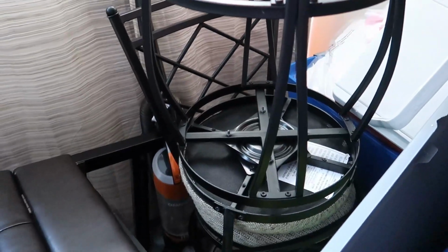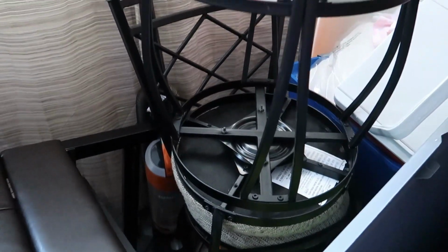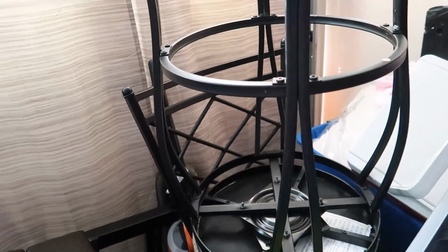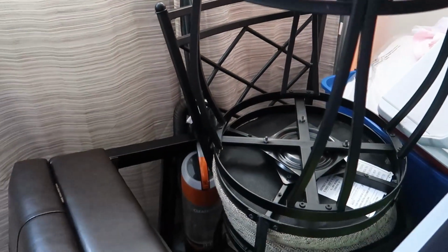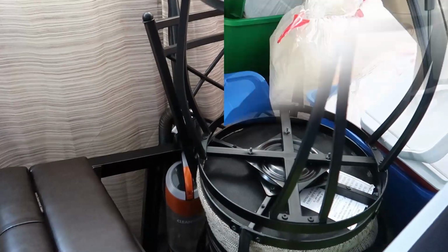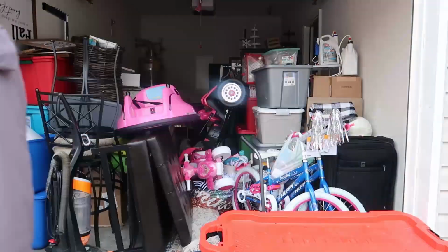Chairs that we've had, I can't think of the name. I don't know why I can't. But anyway, these are chairs that we've had for a while. We had them when we lived in our apartment. And right now, for the space, we want more open space in our home, less clutter. These chairs aren't as functional as we'd like.